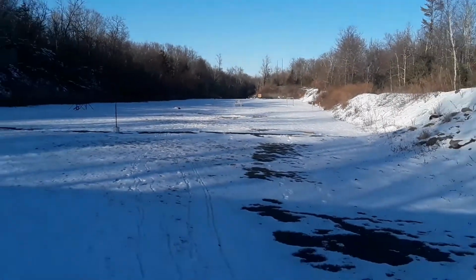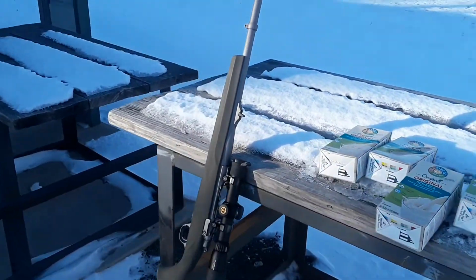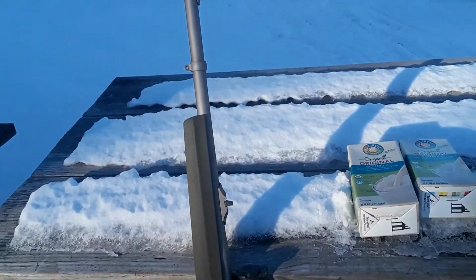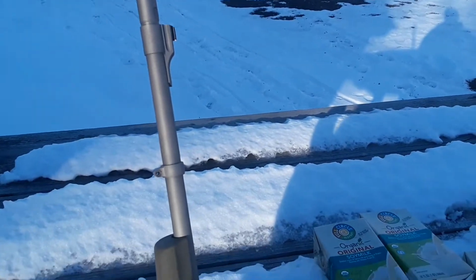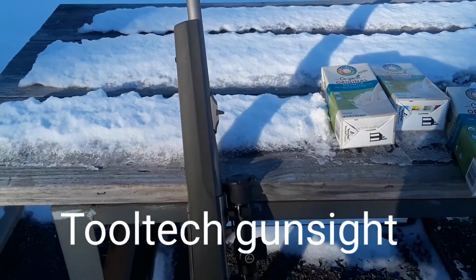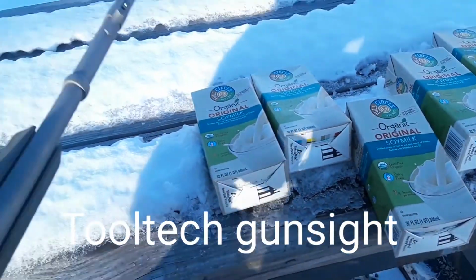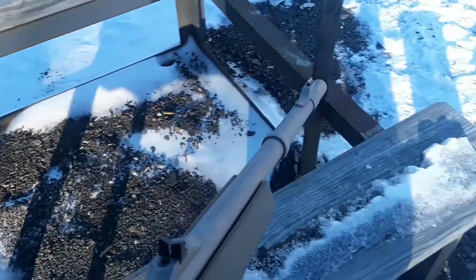And the reason why I'm doing this is, number one, it's fun. And number two, I'm sending my 416 Ruger off to Tool Tech Gun Sight, which is a custom sight company. They make custom night sights. And I'm going to get some custom night sights made for my Ruger here.